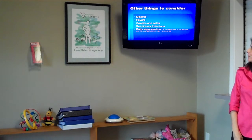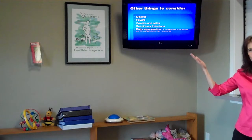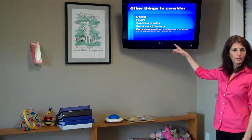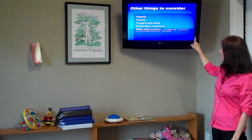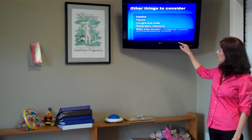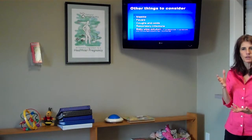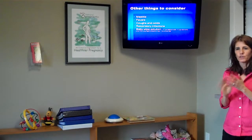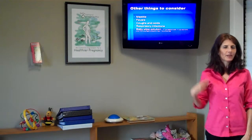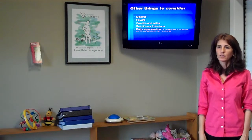And then I just added this because a patient told me the other day, and I loved it. Instead of putting the solution that comes in the store-purchased wipes, you can actually make your own baby wipe solution. 3/4 cup of distilled water, 1/2 cup of aloe vera juice, 5 drops of grapefruit seed extract, and 1 drop of lavender. And you can actually keep it in spray bottles and use it for everything, to wash their hands, to wipe them, keep them in the car for spills, and it's totally non-toxic and natural.